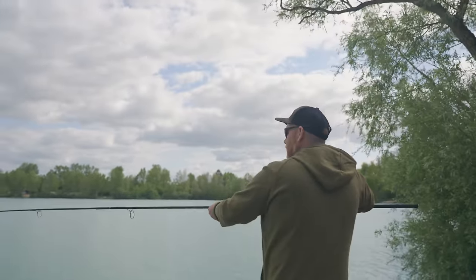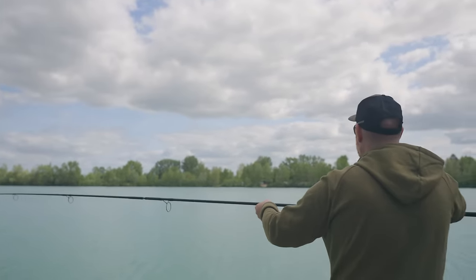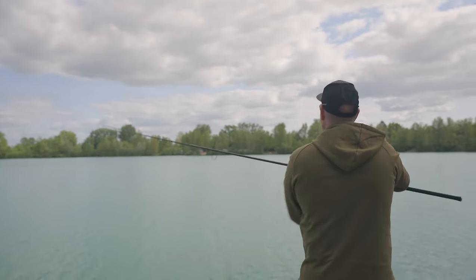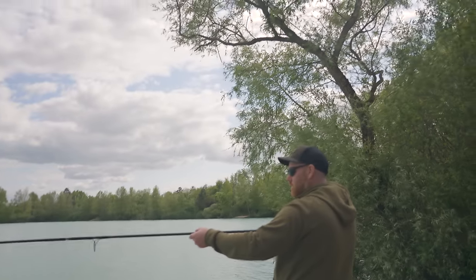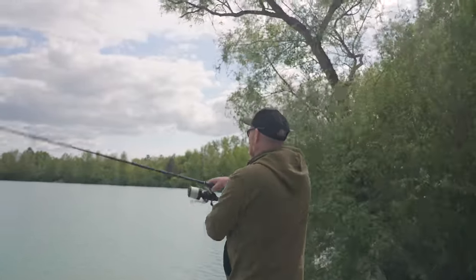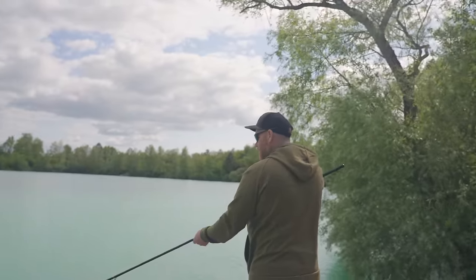It's hard to get a feel of him just yet. Don't think he's massive though, the way he's scrapping. In my experience, the bigger ones normally wait until right underneath the rod tip. Or they're just very lazy in general. He's going round to the right hand side there.